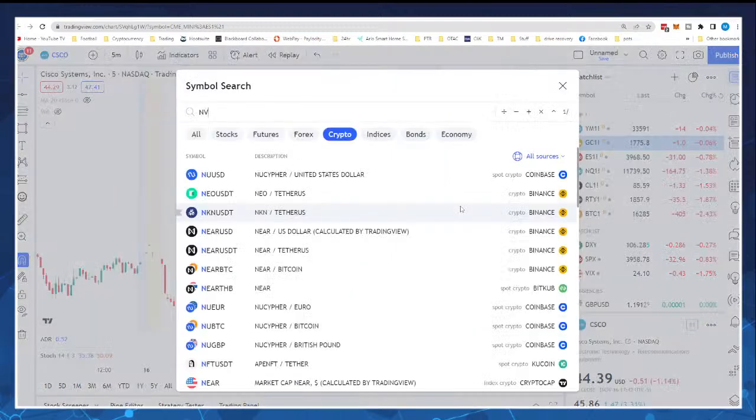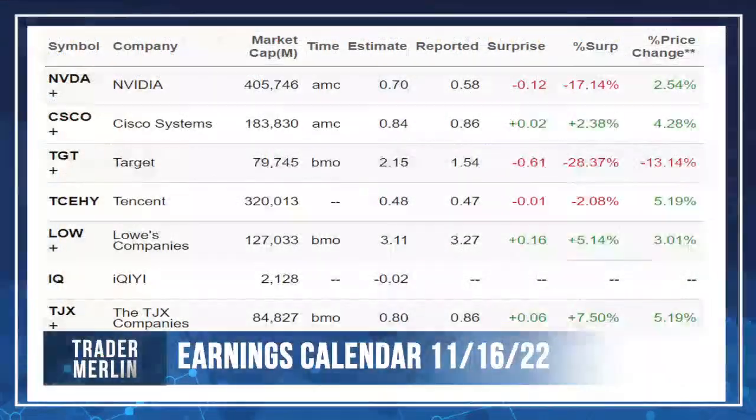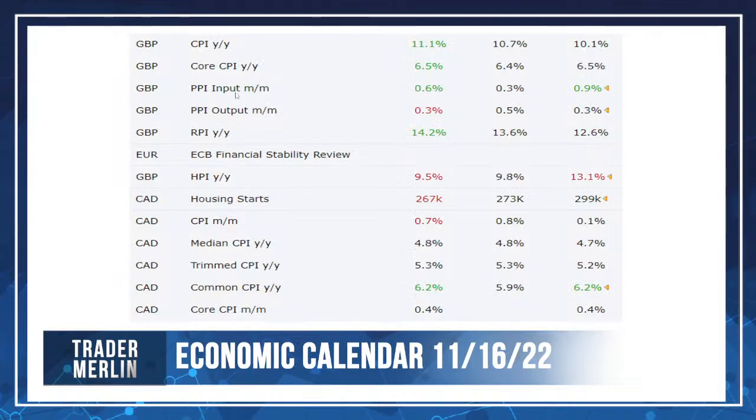But here's NVIDIA, which after hours has had a lot of chop and is almost unchanged. It's up 1.52%. That was your popcorn trade of the day, which had a wild swing but not a lot of follow through. The other noteworthy piece is for most retailers. You see TJ Maxx beat earnings, Lowe's beat earnings, Target missed, and then your economic announcements. I actually did this in 2 pages because I wanted to start off by looking at that British pound, which has inflation much higher than expected.